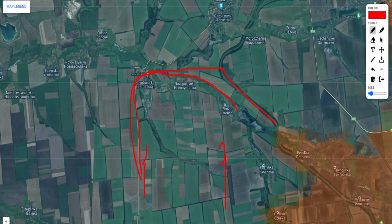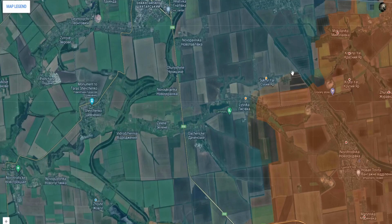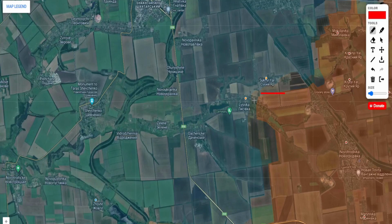And then once that happens, the Russians will probably activate near Novigorivka and try to push this way, try to take Listovka, Sushka Yar, and then the Russians will be pushing north here, trying to take the village of Dasaniska, Zelenia, and Zerozhelania, and try to take these villages here along this field here.